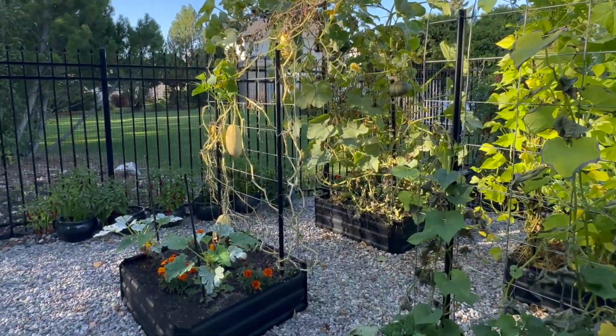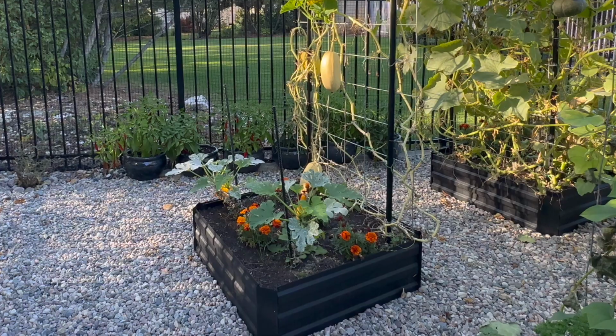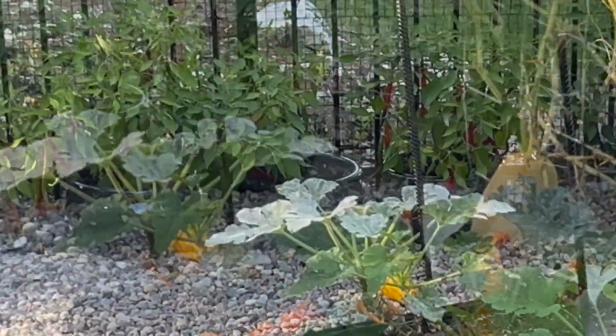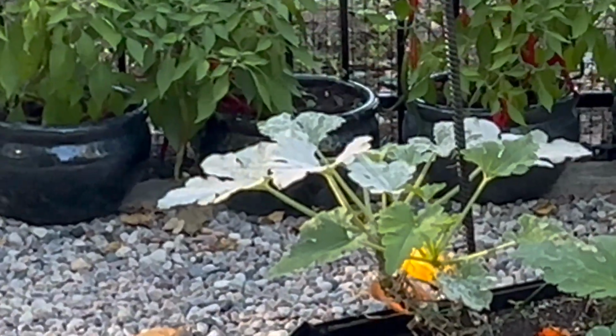You can tell there's a lot of moisture in the air because the zucchinis are developing mildew on their leaves. I've already pruned as much as I could, but I'm totally losing the battle.